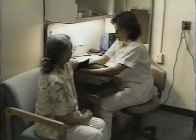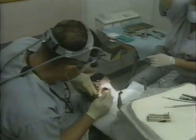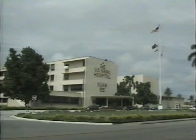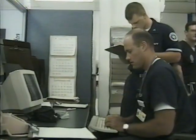Everyone is concerned with medical and dental care. Anderson's 36th Medical Group Clinic has top medical professionals to take care of you. There's also a Naval Hospital on island. If Anderson doesn't have the services you need, you'll get a referral to the Naval Hospital.